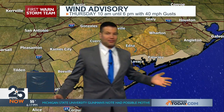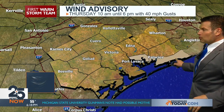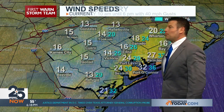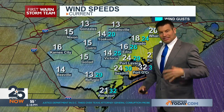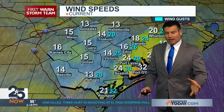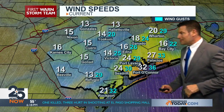All right, here's our wind advisories, or what is left of them. They were all set to expire at 6. Still have a few along the coast. The rest of the areas not quite seeing 40-plus mile-per-hour winds, but hey, pretty close. We're still seeing 25 to 30 to 35 throughout a good portion of the area. So with these kind of winds, you want to secure objects, they can blow things around. If you're in a high occupancy vehicle, it could cause problems on the roadways. You want to slow it down with winds like this.